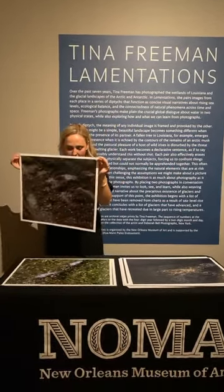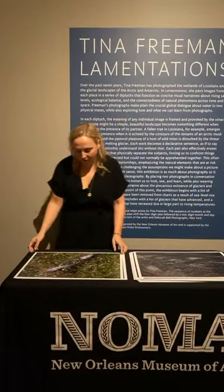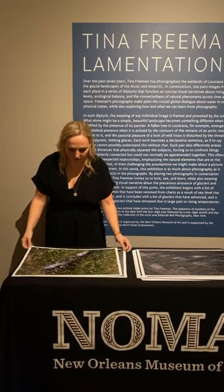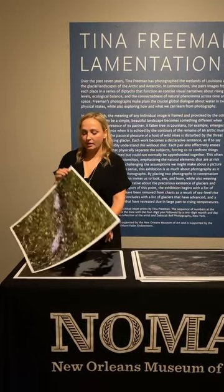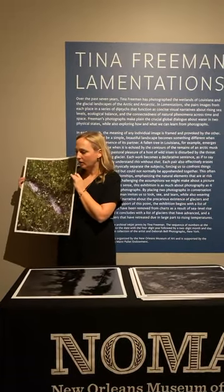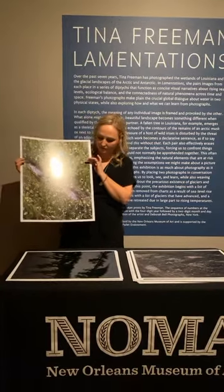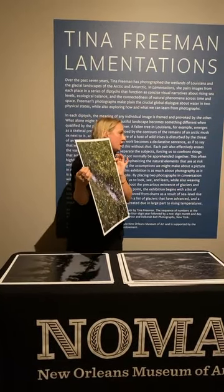There's a little fish spine here. So this is very much still a work in progress, and I'm excited about it. This is actually right on the site of the Kenner Cemetery, and it's a footprint that has a little oil slick on the top.